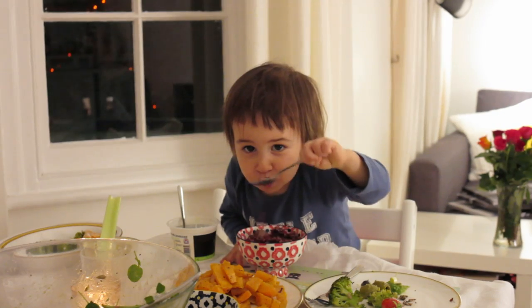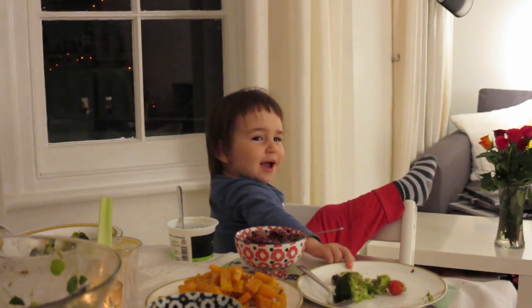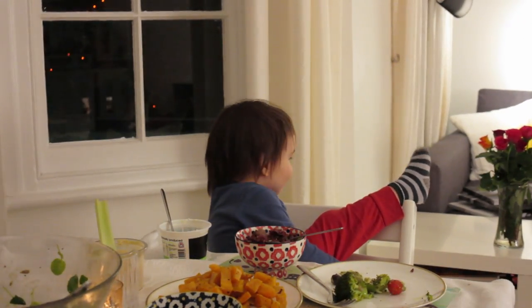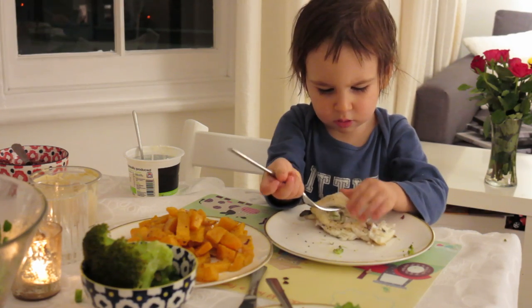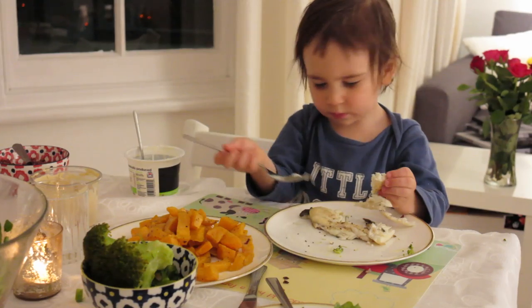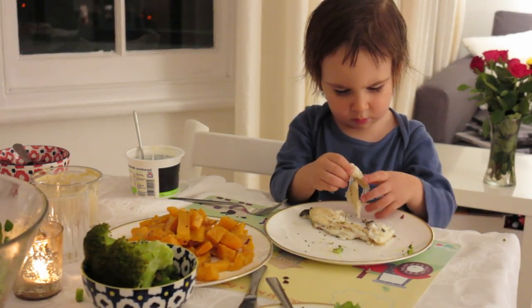Sometimes he goes through food fads. He refuses to eat something that he has been eating for the last month, every single day. He would love sweet potatoes, then he wouldn't want to see them for days. He would love broccoli, then he wouldn't want to eat it. But we just leave him to enjoy food as much as he wants. And he's in this age when he can actually tell us what he wants.